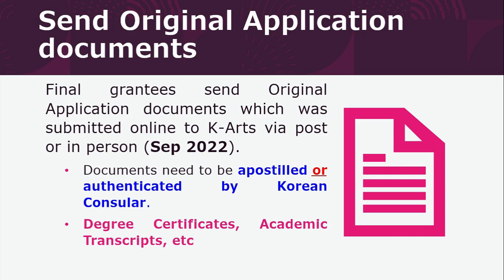And if you cannot get an apostille, for example Pakistani students, or those candidates from countries that are not in the apostille convention list, they should get the authentication from the Korean consular. Korean consular means you will visit the Korean embassy with your documents, and ask for consular authentication. There is an officer called consular in every embassy. So if you are applying for Korea, you will get consular authentication from the Korean embassy in your country.